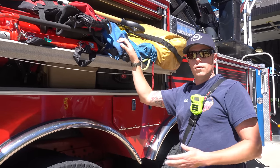This is what we call a TIC, a thermal imaging camera. We have two on this truck. This is the one the officer will use, and basically this is a very sensitive camera that can sense heat through walls, through floors, through ceilings, so we can find any fire in a void space or somewhere that the human eye might not be able to see.